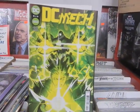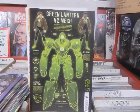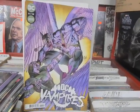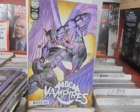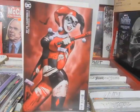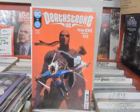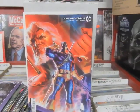DC Mech, number 5 of 6. This focuses on Green Lantern. There is the Green Lantern V2 Mech. So you got your designed variant there. DC versus Vampires. Very bad for them to put the logo at the bottom. Hawkman versus Green Arrow. You knew it would come down to those two. They hate each other because one's a liberal and one's a dirty conservative. So there you go. 11 of 12. There is the Harley Quinn sexy cover. I only ordered a few of these. Deathstroke Incorporated, Year 1, Chapter 6. This is your number 15, A and B. I'm going to pause and I'm going to grab the next stack.